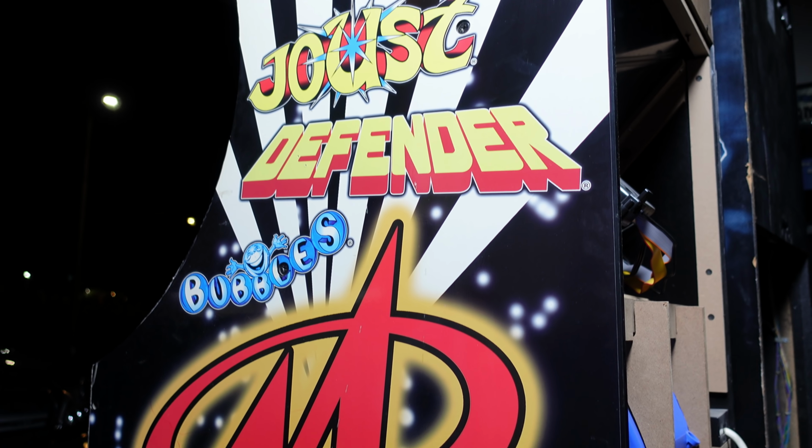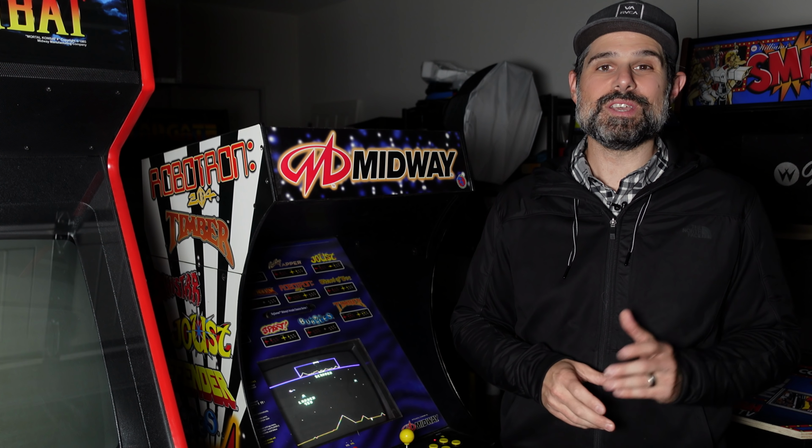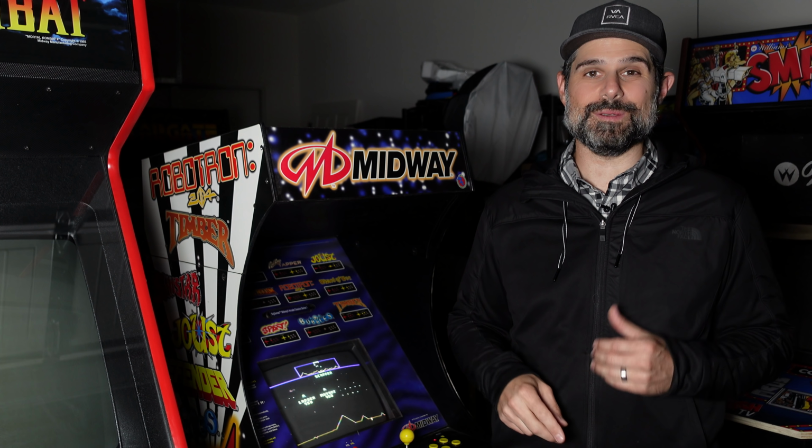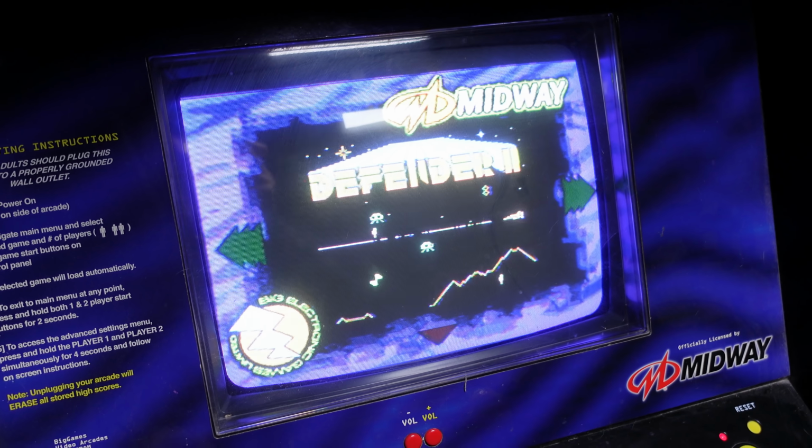Okay guys, here it is, the Big Electronic Games Ltd. Midway at-home arcade cabinet, which I believe is the first at-home 3/4 scale arcade machine. Now this thing came out in 2005 and it had two variants. There was a Midway version and a Konami version. Both have stellar game lineups actually. I was shocked at the game lineups on these.